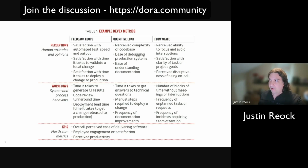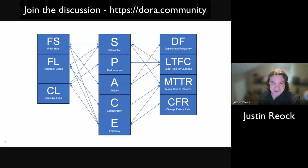Okay, so now we have three wonderful metric sets. We've got our DevX metrics on the left. We've got our SPACE framework sort of here in the middle, and we have our DORA metrics on the right. And we have interplay and tensions between all of these metrics. Every single relationship between one of these dimensions or metrics can be a story about the way the engineering team is performing. And this is complex, right?